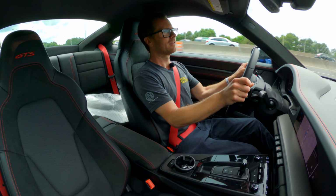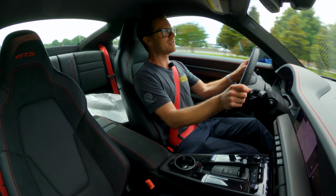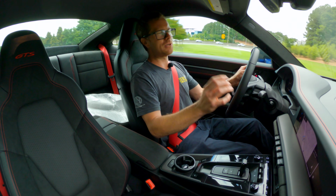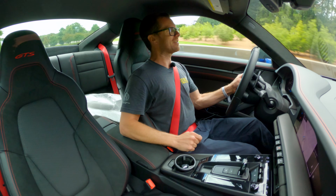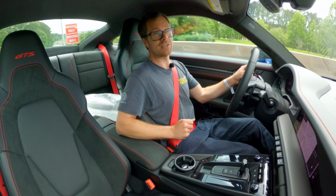But all in, great car. I think Porsche pulled this off brilliantly. And if you had any worries that the hybrid system in this Porsche is not performance oriented or would take away from the performance, that is definitely not the case.